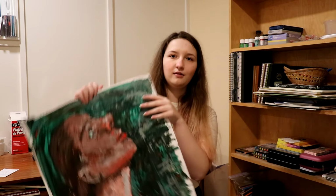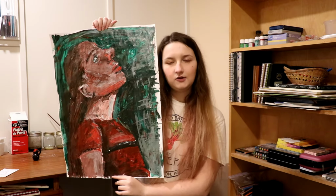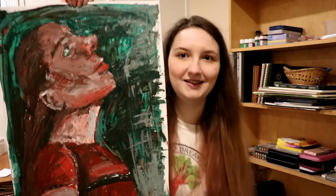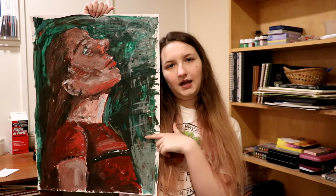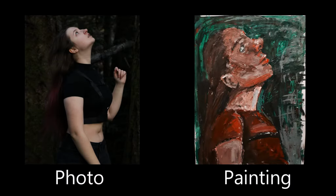We had to do another self-portrait, and this is what I came up with. For this piece we had to paint using only utensils, so spoons, forks, the like. So that's why it looks like this. For reference, I used a photo I had taken of myself a bit earlier that I really liked and I thought would translate well into this piece.